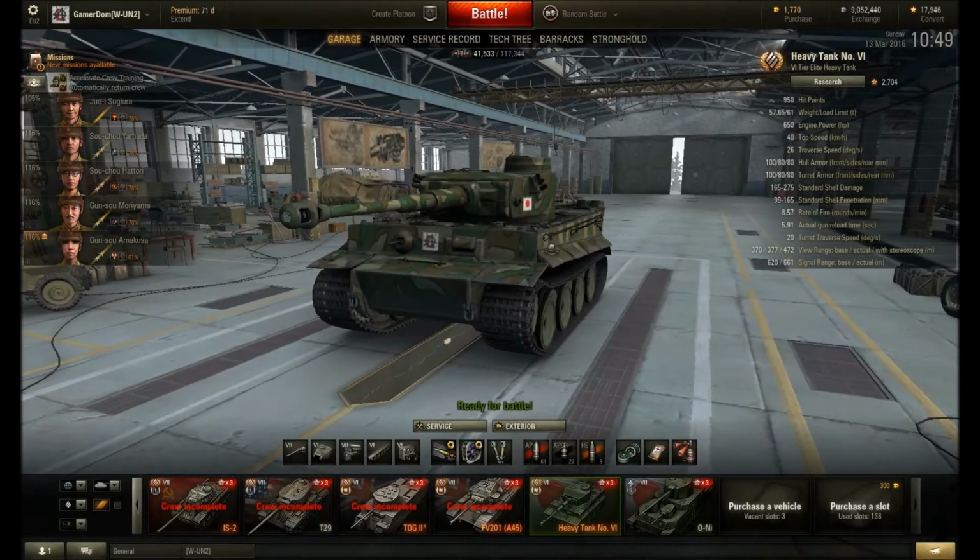So yeah, this thing is like a tier 6, slightly weaker gunned Tiger 1, effectively, and it's pretty good, I think. I like it a lot. I do play it a fair bit. I've even got an Ace Tanker mastery in it. So let's have a quick look and I'll show it working.